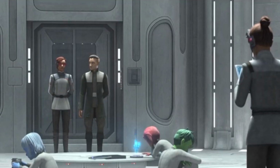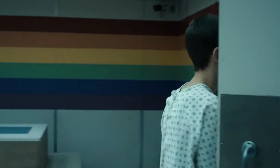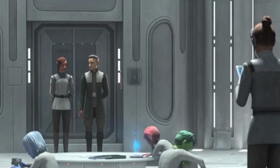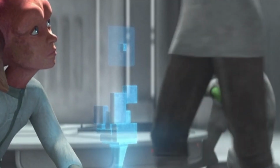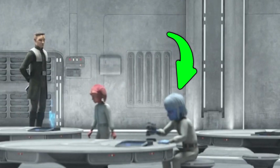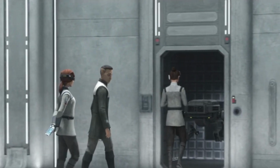Emery and Hemlock go into the vault and see 3 kids. This reminded me immediately of Stranger Things, Eleven and all the other kids inside of that scientist facility. But these 3 kids all have a high midichlorian count. They're all technically Force sensitive but can't wield the Force because they have no training. This girl, Eva, Jax, and this random girl that we never learn her name are the 3 Force sensitive children that are trapped here. But clearly there's room for a lot more.